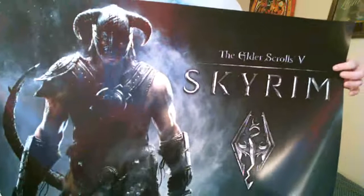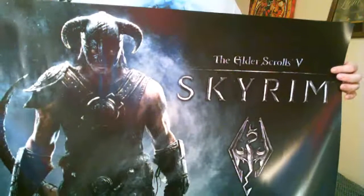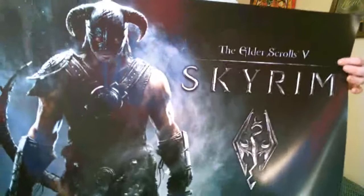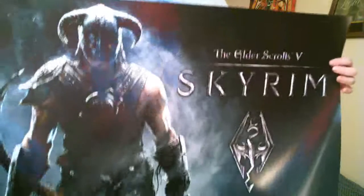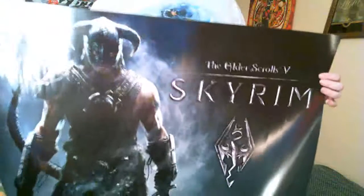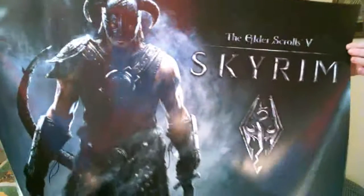Skyrim poster. I mean, if you go on eBay, there's lithographs, there's pre-order type in-store posters, and there are these weird enormous posters that you have to put together with like 8x11s on eBay. So when this popped up, I had to get it. I was going to save my points in case something came up. But wow, when I saw this, I was like, I gotta have it.